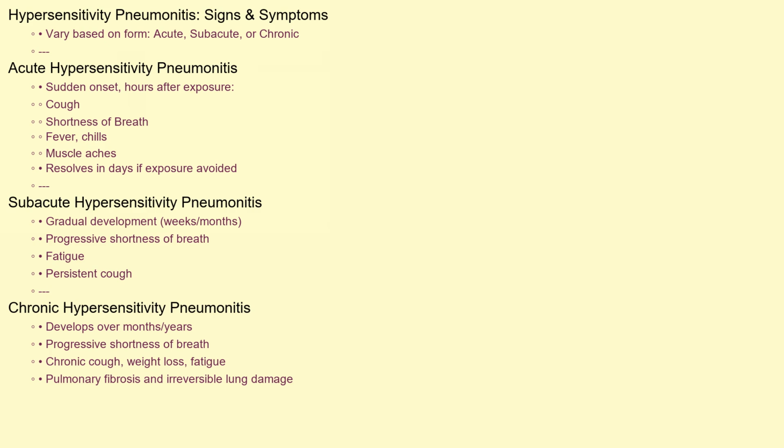The subacute form develops more gradually over weeks or months, with progressive shortness of breath, fatigue, and a persistent cough. The chronic form develops over months or years and is characterized by progressive shortness of breath, chronic cough, weight loss, and fatigue, ultimately leading to pulmonary fibrosis and irreversible lung damage.